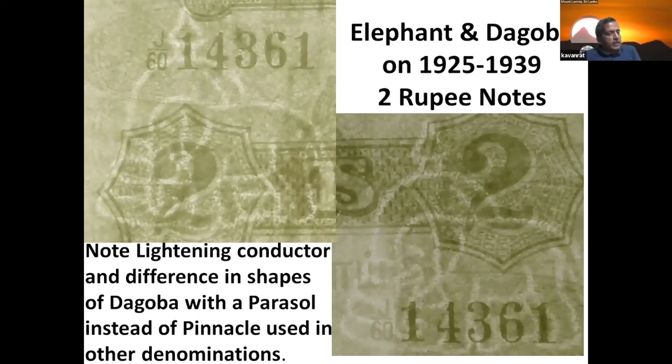I looked at this and wanted to merge them to get a better image, and suddenly realized that the left hand and right hand watermarks were quite different. The one on the left has a bell shape, which is considered one of the shapes of Dagobas in Sri Lanka, and the one on the right has a bubble shape. Those are 2 distinct shapes for the stupas, and they have actually used 2 different shapes, maybe to confuse any counterfeiter.